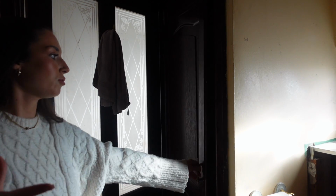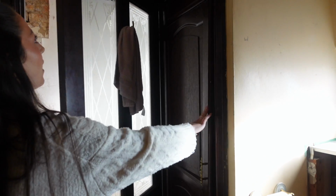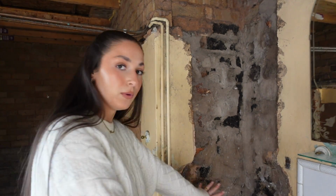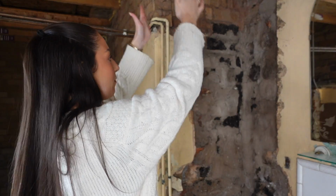I mean, it's brilliant for storage, but if we're ripping everything out, we could build storage somewhere else that would be better to hide pipes at the same time, because there's a pipe running across here. I don't know if we could move the pipe and have this as a cupboard. I don't know, but I've got big plans for the bathroom.